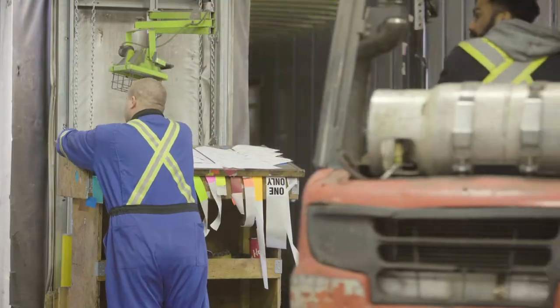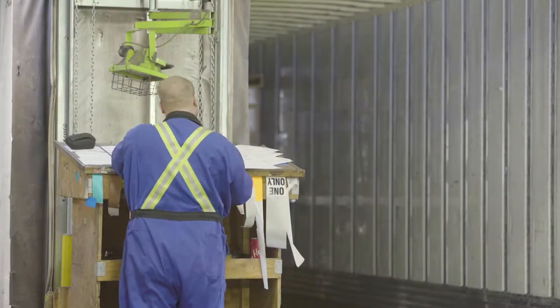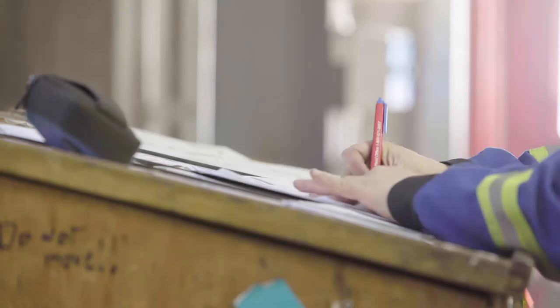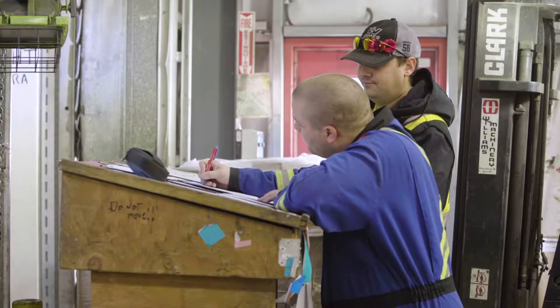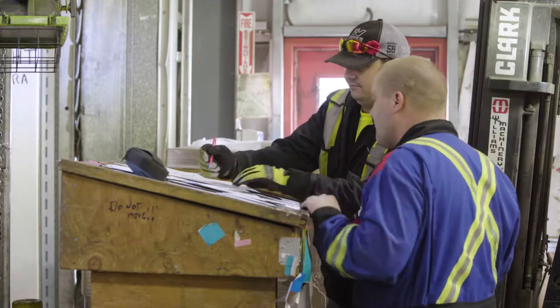We do about 3,000 invoices a week, plus all the supporting documentation that they require, proof of delivery. Sometimes they require bill of ladings, dangerous goods paperwork, and interliners also have a fair amount of paperwork coming through.